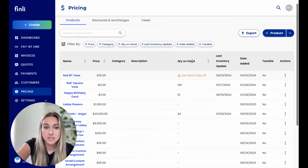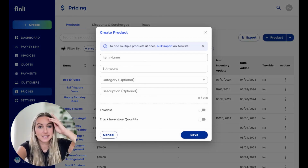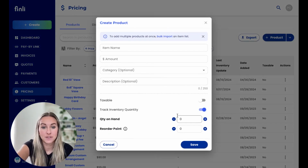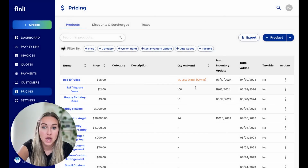For products, for the inventory management side of things, it's pretty easy to add products. We already went through this process on the invoice builder. Again, if it's a physical item that we want to keep track of, I'm able to add the quantity on hand that we have and the reorder point, which is when I'd like to be notified that I am out of a specific item.